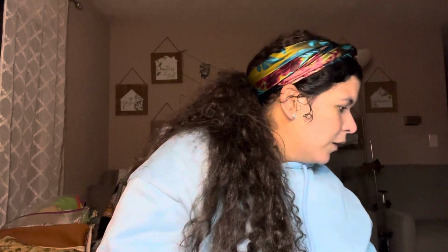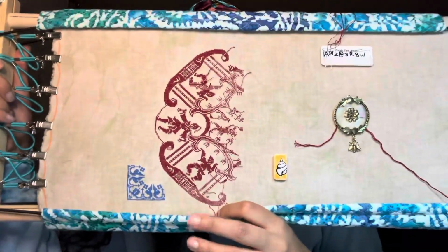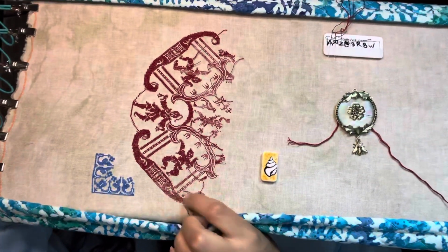And the last WIP that I worked on was a little bit, not even that much. I don't even know if I should show this. I worked on Danza Ancestral, and this is on a 46 count linen by Extra Designs. I'm not sure about the name or colorway of the fabric, but I worked down here in this area.